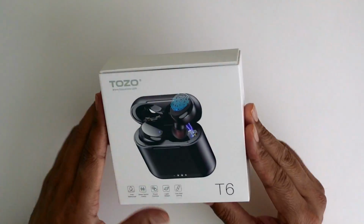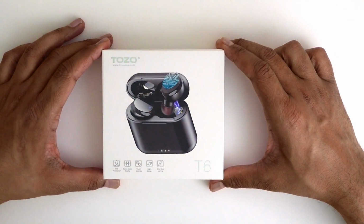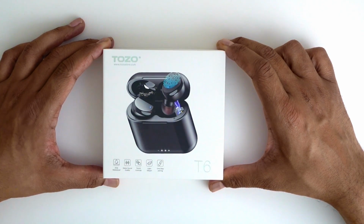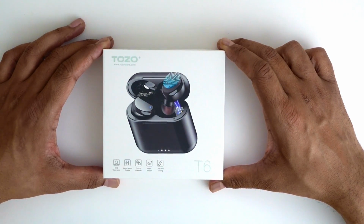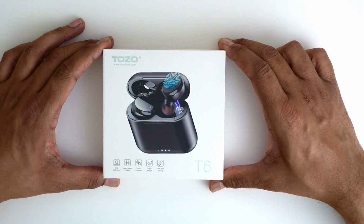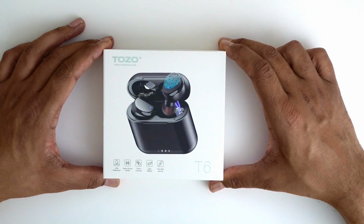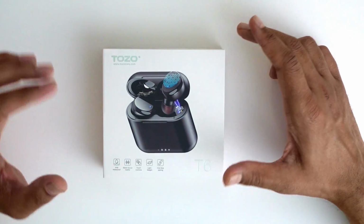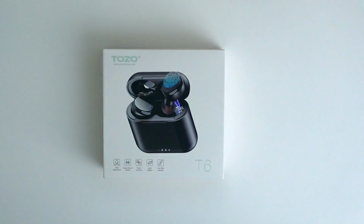So I went online, and these are what I found on Amazon. So these are the TOZO T6. Yeah, exactly. What's the TOZO T6, right? Never heard of the company. I just simply went online to do a little bit of research, and I found these, and these are actually rated at 4.7 stars with 186,000 reviews on Amazon at the time when I bought these.